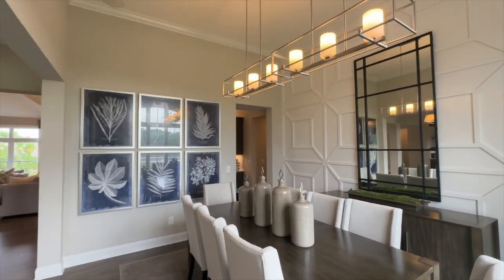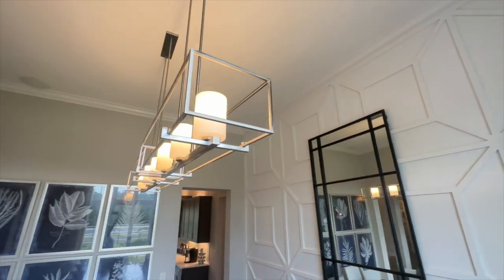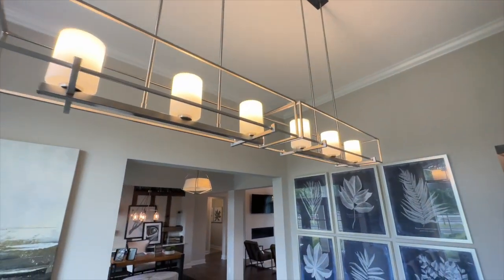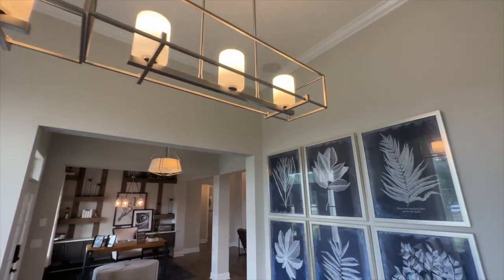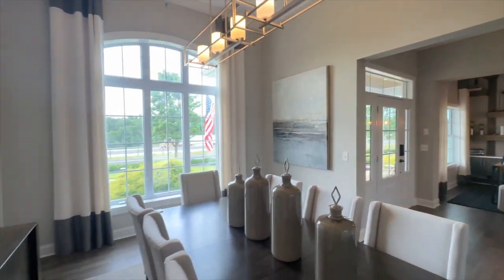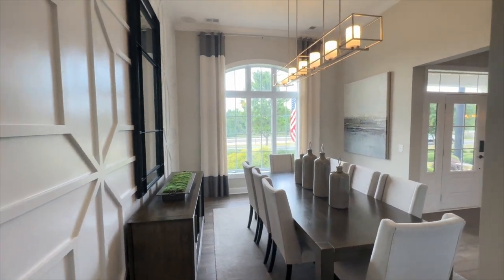I think if I was to have that mirror in the middle, it'd be trimmed in gold and not black, or either silver to match the chandelier. And I love those six pictures on that wall as well. I think they did an amazing job just showcasing how you could decorate this home. And I think it's absolutely beautiful from the flooring to the ceiling.